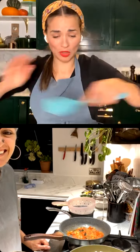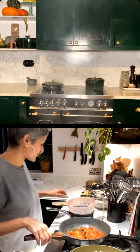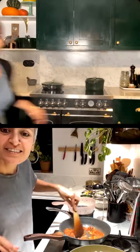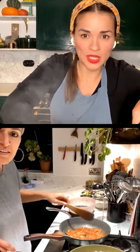Oh, it's really smoking in here. Let's hope the alarm doesn't go. I'm going to open the door. Hang on a moment. Oh, it's pitch black here. It's so dark. No, it's winter, innit.